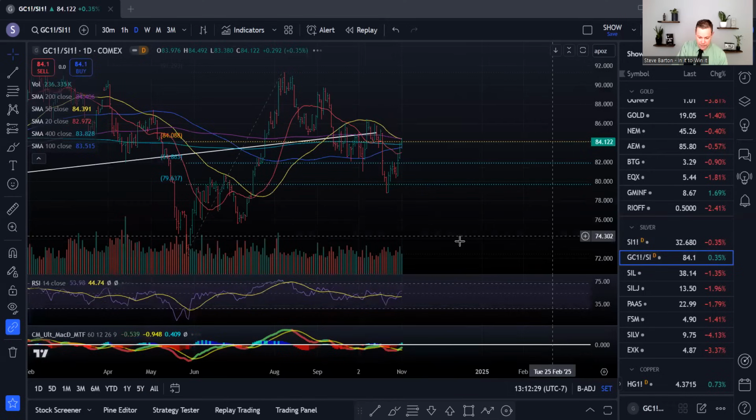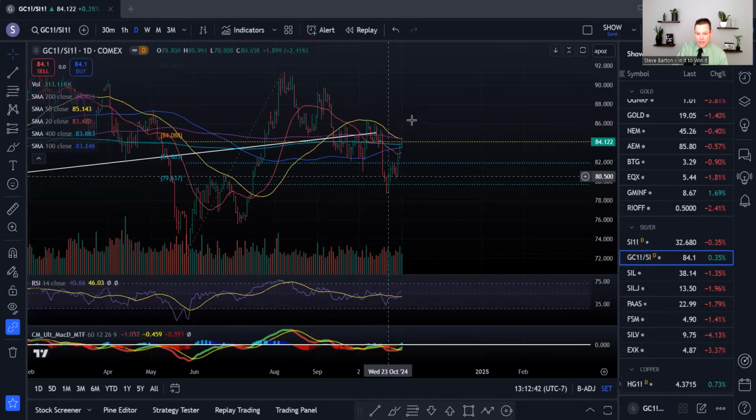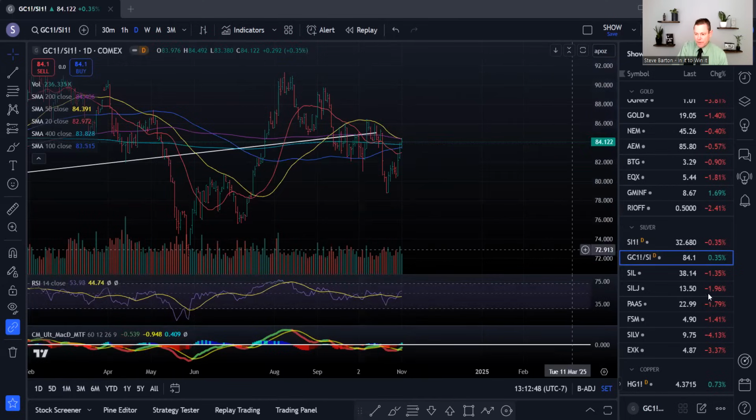And the gold to silver ratio is up 3.2% for the week. So we went from 82 to 1. Now we're at 84 ounces of silver to 1 ounce of gold. So gold is outperforming silver. That's what that means when this chart's going up. I drew a little Fibonacci here. I don't really know how relevant that is. I can probably remove it.